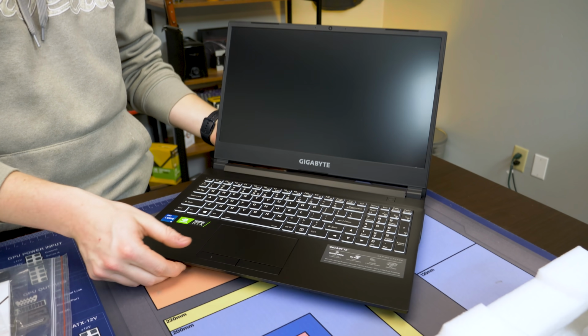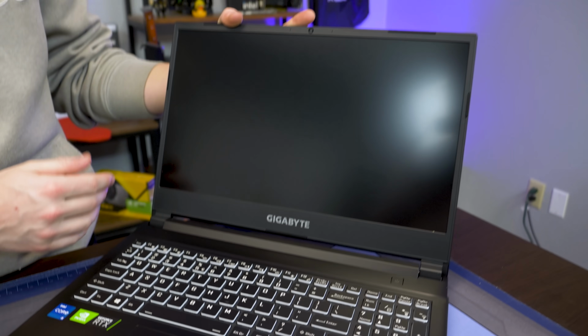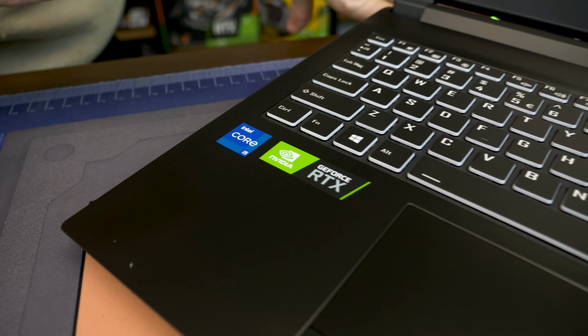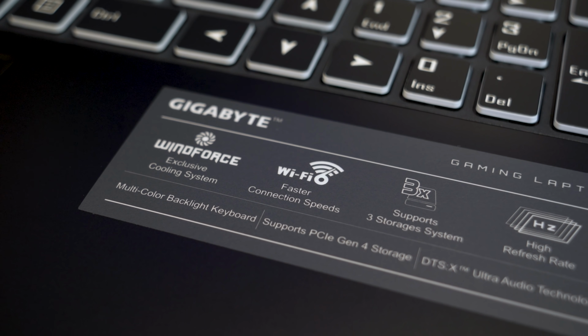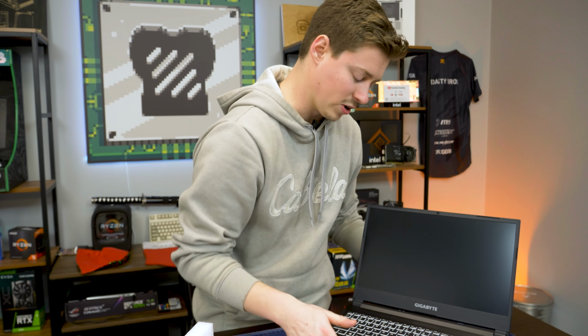So opening it up, and we have a really good looking laptop, very clean, very sleek, 15.6-inch IPS 144 Hz display. We do have a built-in webcam, speakers, microphone. Of course, we do have the i5-11400H, 6-core 12-thread, and it is an H processor, meaning you're basically getting desktop processor performance. We have WindForce exclusive cooling system. Of course, it probably has Wi-Fi 6 and Bluetooth and everything. Supports 3 storage system. I don't even know what that means. This one says supports PCIe Gen 4 storage, but I'm sure they both do. And then it's high refresh rate, obviously.